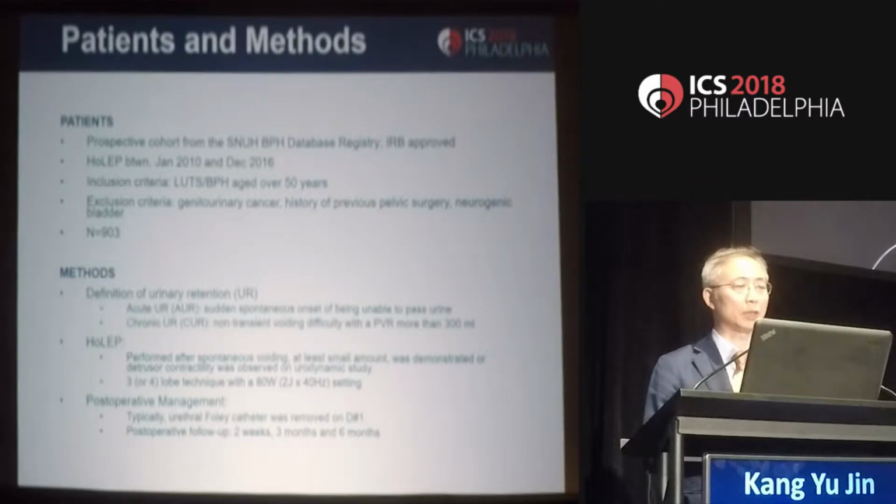The subjects of this study were from the SNUH BPH database registry. This is a prospective cohort study, and HoLEP was performed over 7 years. The patient inclusion criterion was BPH patients aged over 50 years, and we excluded genitourinary cancer and patients with a previous history of pelvic surgery or neurogenic bladder. So we identified 903 patients.